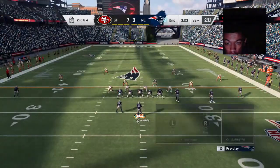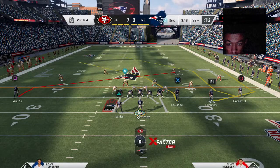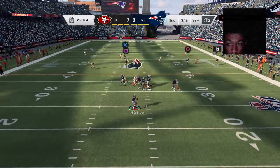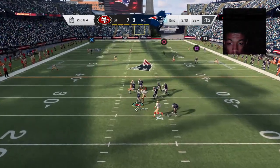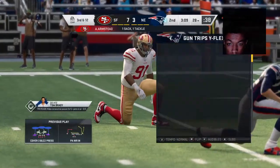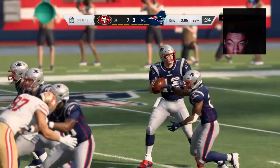6 yards on that last play. Here's 2nd and 4. Play action. Now it's Brady. Oh, he can't get away, and Brady will go down. Eric Armstead, the defensive end, will get credited for the sack.